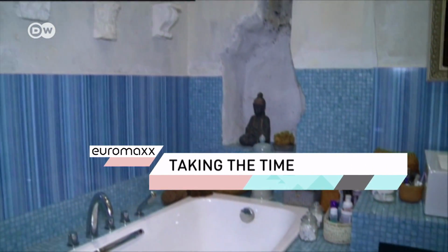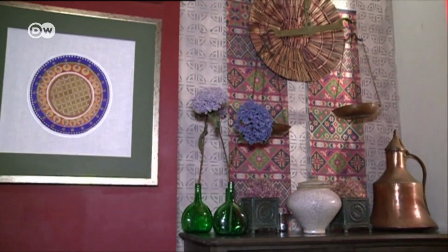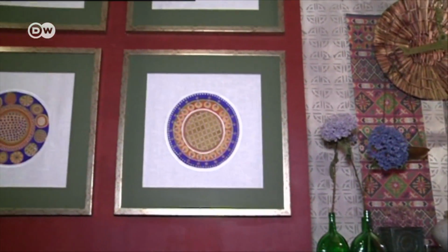Taking the Time, a designer's sensitive update of a historic apartment in Saint Petersburg. This Russian city is known for its 18th and 19th century ornate facades, which grace the fronts of many buildings and apartment complexes. And for today's deluxe segment, we go behind the facade to see a place owned by a couple who added their personal touch to the historical interior design.